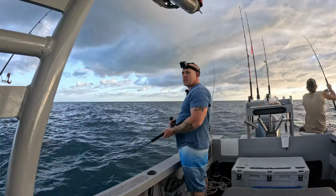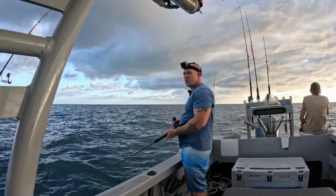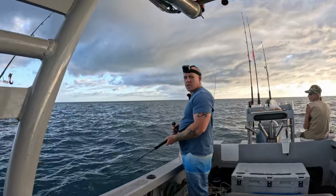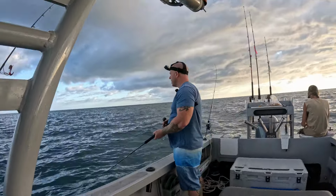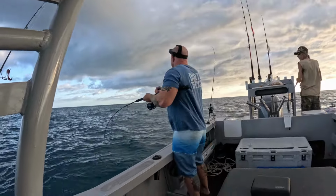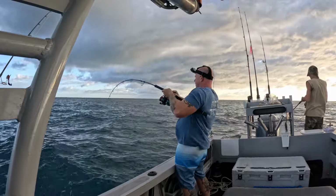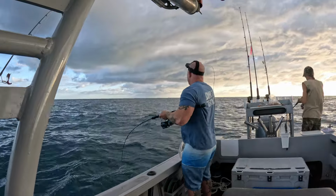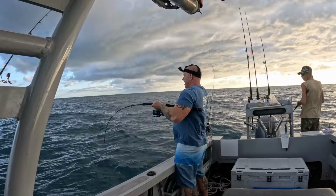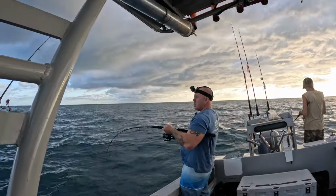At the moment, they're just picking at the bait. A lot of little fish down there at the moment. Hopefully something bigger comes along soon. There we go, there's something. Not very big. Not too bad, but not a monster by any means.